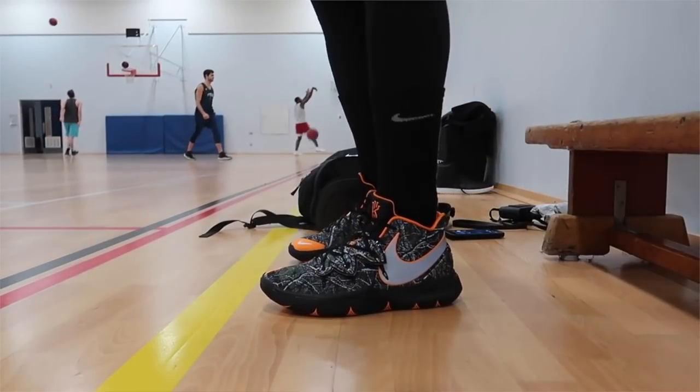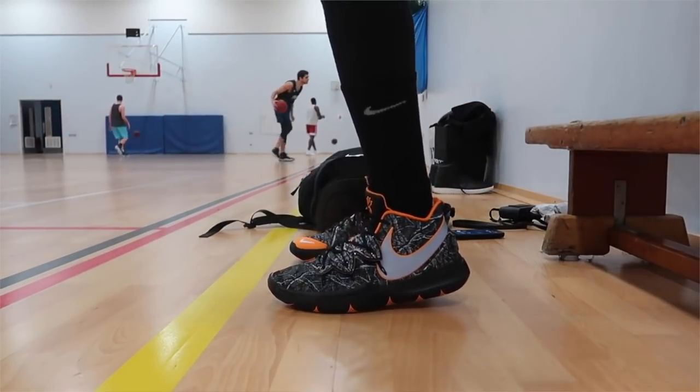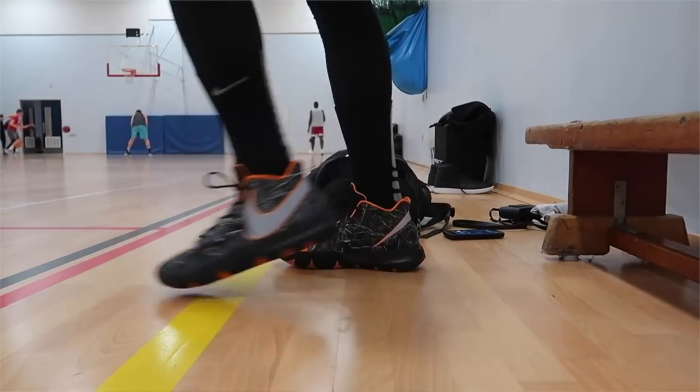The shoe fits regular as well. If you're whatever size you are, get that size. I'm a size 10. I got the size 10, and the shoe fits perfectly fine. Just everything you hear in this Kyrie shoe, fit-wise, is perfect to me. Almost perfect, anyway.